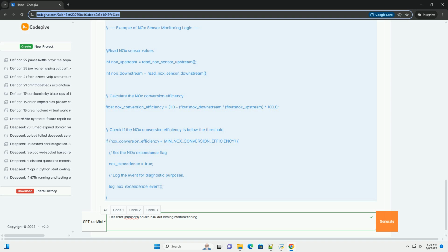6. Seeking professional help. If you're unable to diagnose or repair the DEF error on your Mahindra Bolero BS6, it's always best to consult a qualified technician who has experience working on these systems. Dealerships and specialized diesel repair shops have the necessary tools, diagnostic equipment, and expertise to properly diagnose and repair DEF system problems.